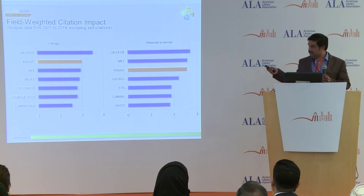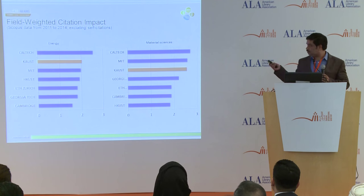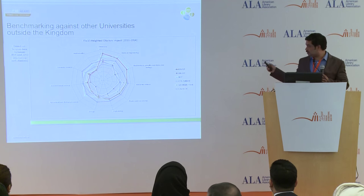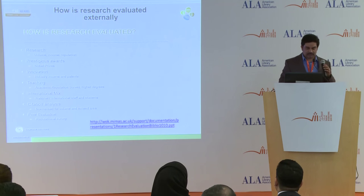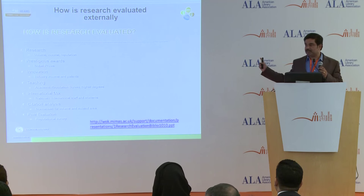These are some slides from one of my friends' presentation. He is the director of research evaluation in KAUST. He evaluated KAUST publications' field-weighted citation impact, so you can see where KAUST is. He also benchmarked KAUST against other similar universities. You can see where KAUST stands from this slide. This is how a university is evaluated: research, prestigious awards, innovation, teaching, international mix, citation analysis, peer evaluation, and you can clearly see from this where libraries can influence.